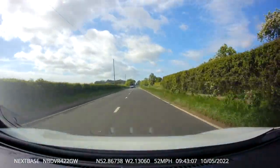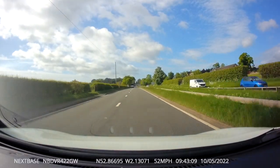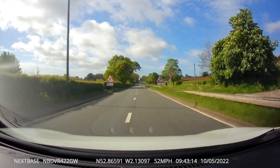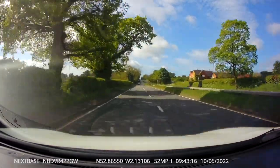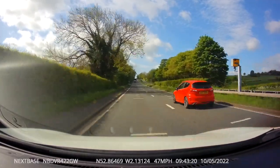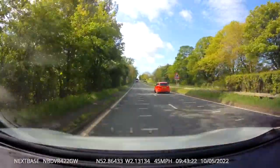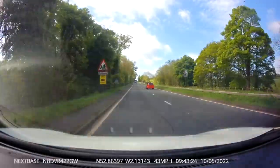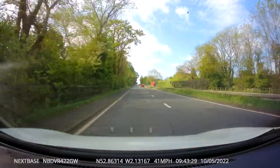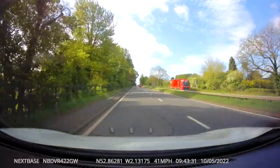Now, don't swap your hands yet. Keep going. Now, check your mirrors. Move back to your left. Go on. Perfect. I don't know whether I bother signaling. The major thing is making sure you've cleared the vehicle. So keep going. It's fine. See, what's happened is we've overtaken him. Now he's overtaking us. And then you've slowed down.